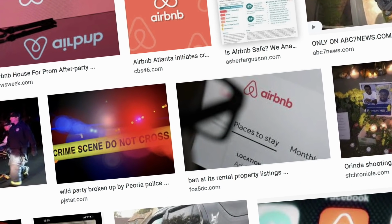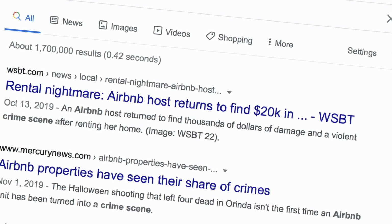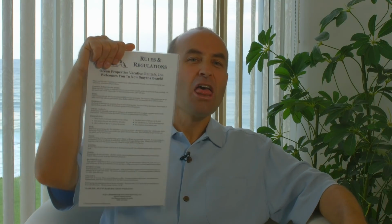First, we have the issue of big parties. Big parties not only cause issues with the neighbors, but the neighbors call the local officials. The local officials pass new laws to restrict vacation rentals, and in some cases, you end up losing it altogether. Some of those parties have become crime scenes, unfortunately. In some instances, the pornography industry has begun using vacation rentals as their studio. And I've got news for you. Guests, they don't read or follow your house rules.